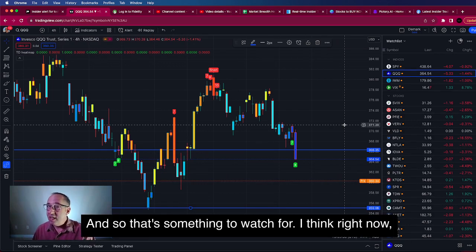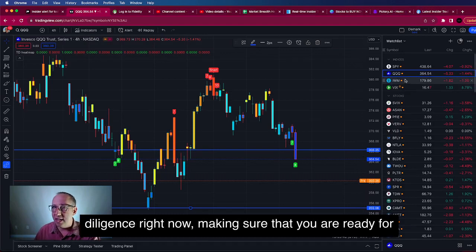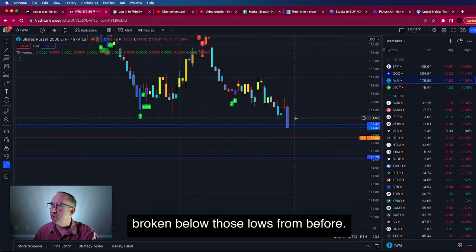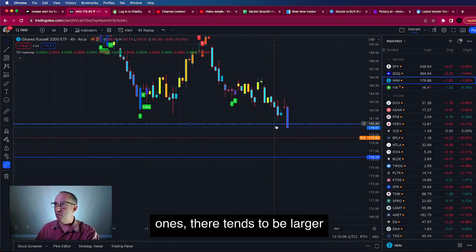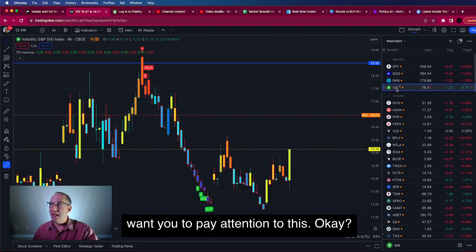I think right now, stocks are very bearish. And so going into stocks, boy, you got to be really careful. You really need to have a lot of conviction and due diligence right now, making sure that you are ready for what can happen. All right, the Russell 2000, which continues to go nowhere. This range right here, we have broken below those lows from before. Russell tends to be a lot more emotional than the other ones. There tends to be larger swings in the Russell 2000 here. All right, let's take the VIX. Okay, so I want you to pay attention to this.